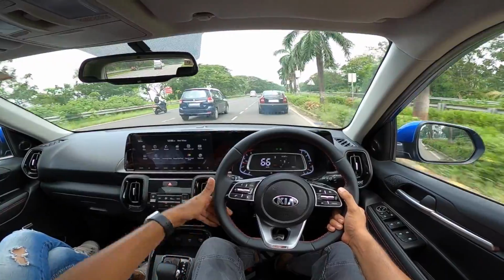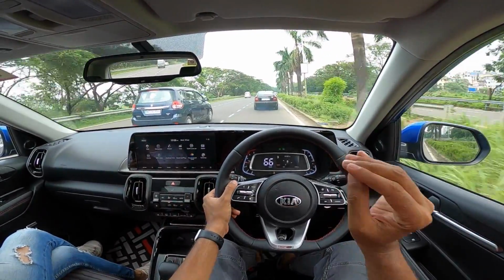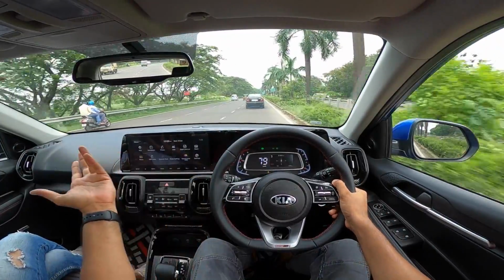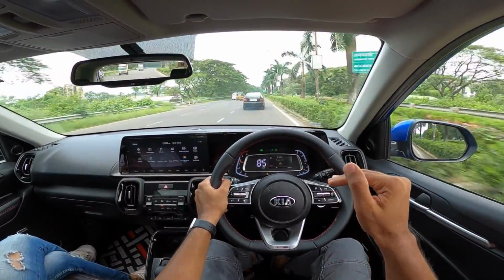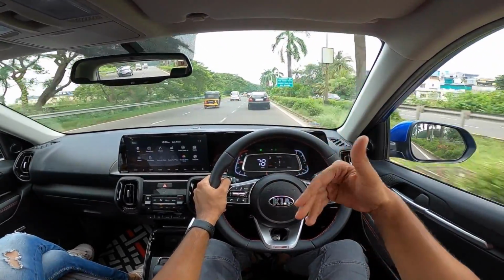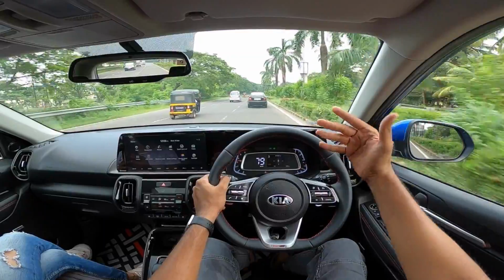So as I see it, this Sonet offers a lot of smoothness and comfort, although the suspension is not the most pliant, something which even the Venue has not managed to offer, a really pliant ride, which in the case of the Creta and the Seltos, obviously the Creta is so much smoother and more refined in terms of the ride as well.